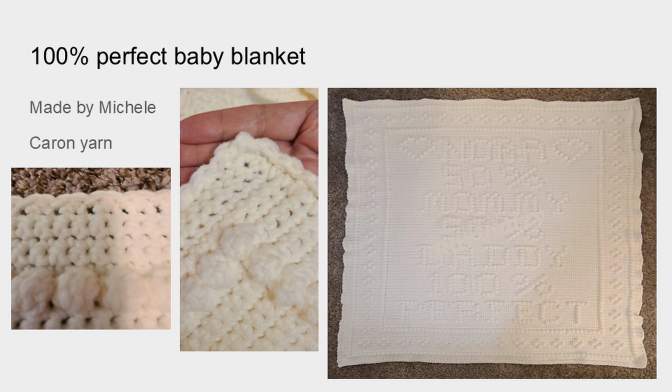Finally, in our pearl category, we have the 100% Perfect Baby Blanket by Nancy Liggins, crocheted by Michelle out of Karen 1-pound yarn for a neighbor's firstborn who was born 1 month premature. The blanket says, Nora, 50% mommy, 50% daddy, 100% perfect.